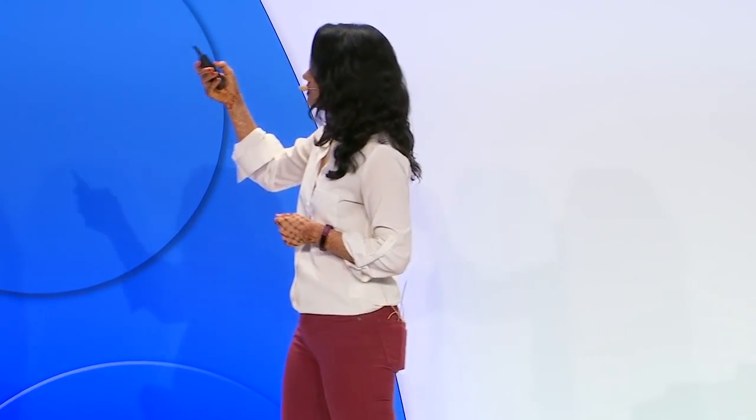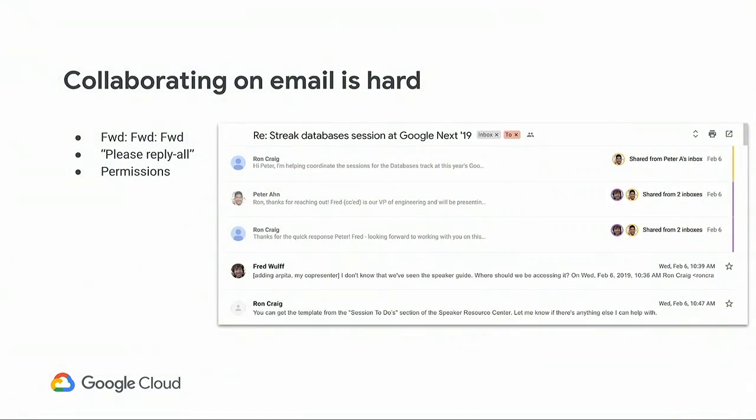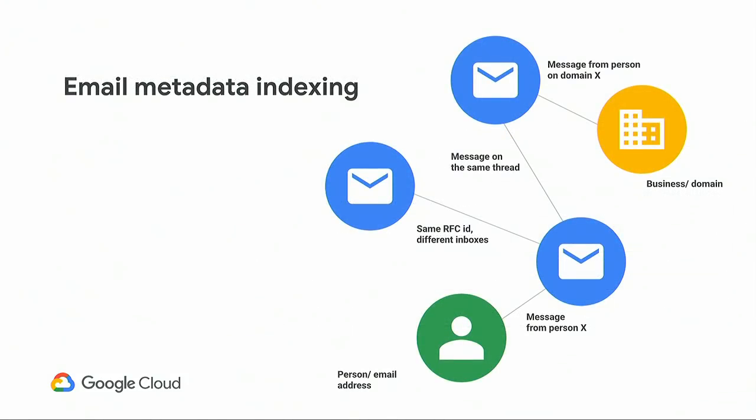So Streak's solution to that is having a unified view of emails across a team. In this example, the top 3 emails were not addressed to me, but as you can see, they're shared from my coworkers' inboxes. So you get an elegant view of the email, which is controlled by a permission model. This looks really good in the UI, but on the back end, it's a complex graph traversal problem. We want to answer questions like, which coworkers of mine have interacted with this particular prospect over email?